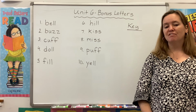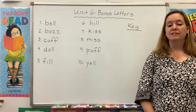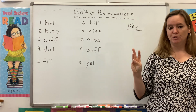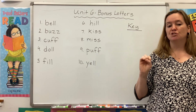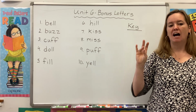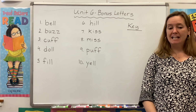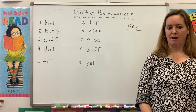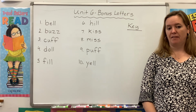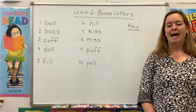For the last 5 weeks, we learned about short vowels. We learned that there are 5 vowels, A, E, I, O, and U, and each one has a short vowel sound. So this week we are continuing with our focus on short vowels, but we are going to mix all of those vowels together, and then we're going to add something called bonus letters at the end.